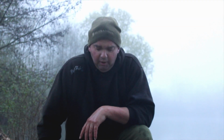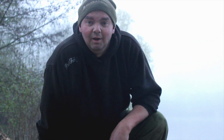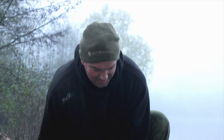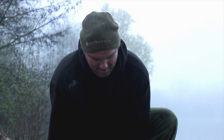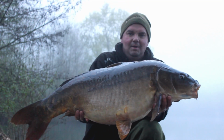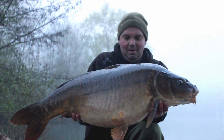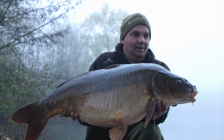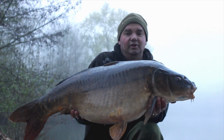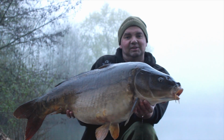Another first light stunner, 35 pound 8 ounce. Oh, absolutely shattered I am. That's a big long thing, all taken on the trigger. Absolutely fantastic.